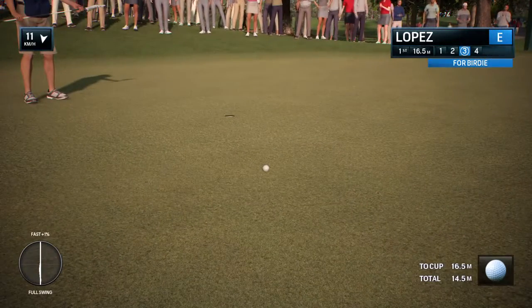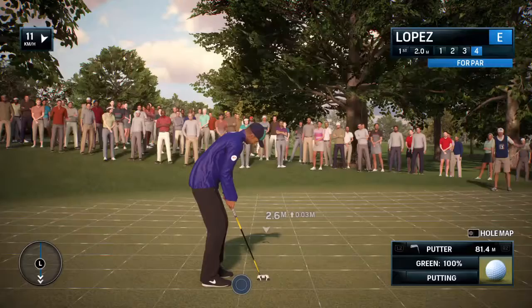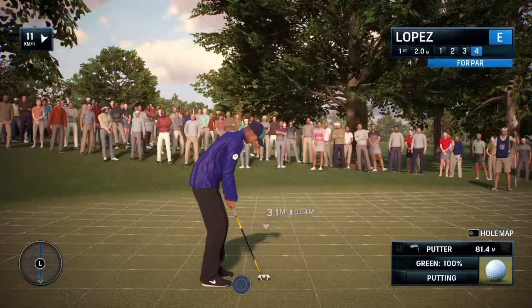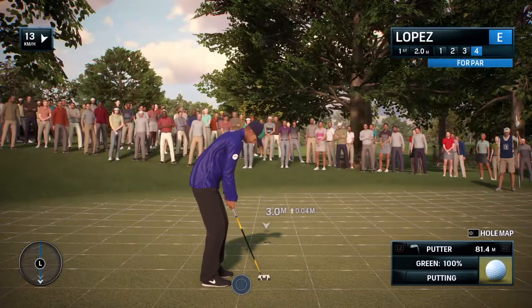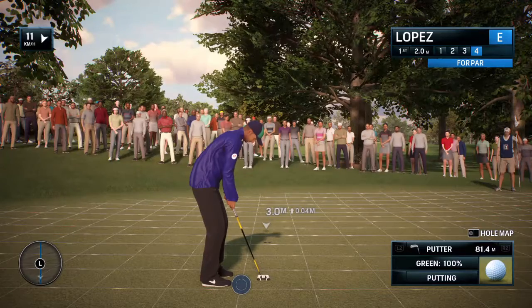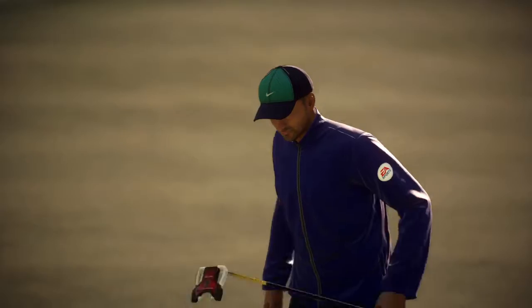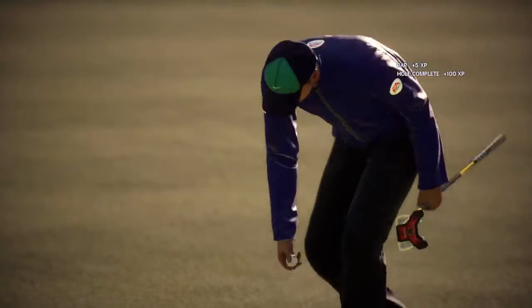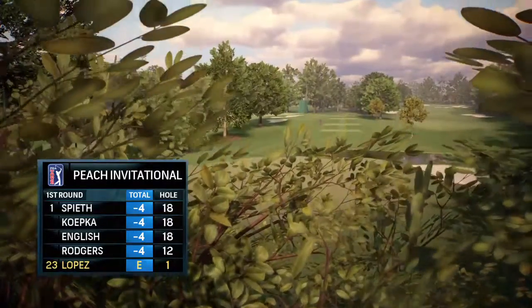Always 2 components to the long lag putt, the speed, number 1, and then the read. And missed out on that second part. This one just requires a little bit of focus. Well, not in contention, but in for par.